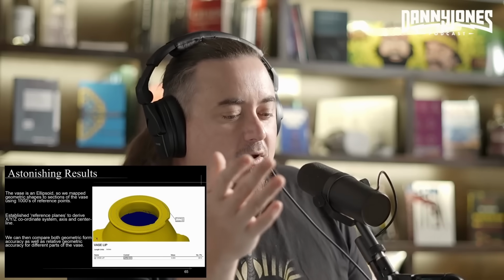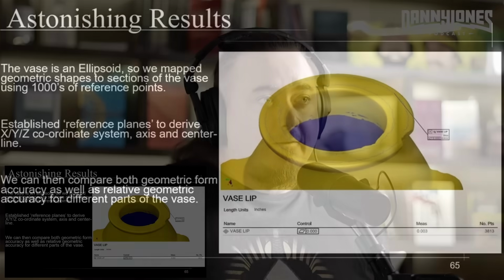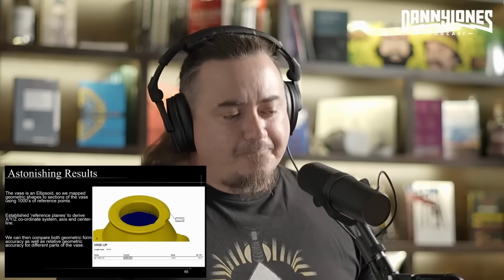In this example, nearly 4,000 points of reference have been used to match a flat plane to the top of the vase lip, the top surface, and the measurement we're doing is how close to perfectly flat this is. It's within 3/1000ths of an inch, so it's very flat. The flatness of that surface is within 3/1000ths of an inch of being perfectly flat. So very close, very accurate, around the width of a piece of hair. That's just the top. Then you can go further from that.